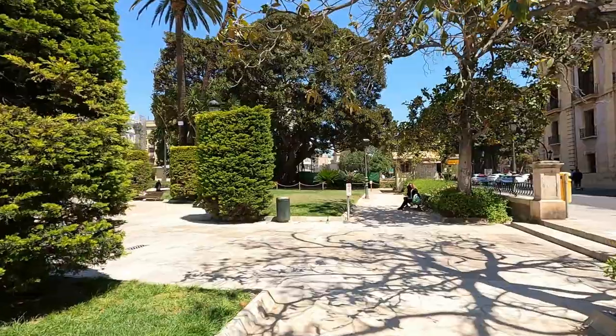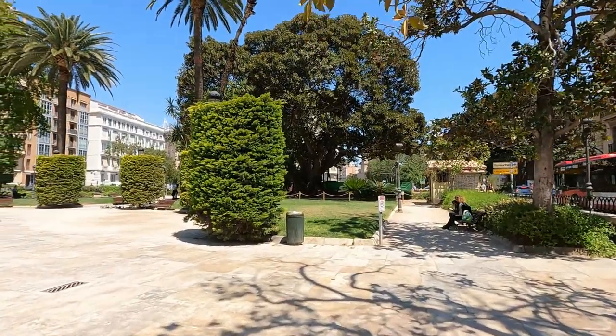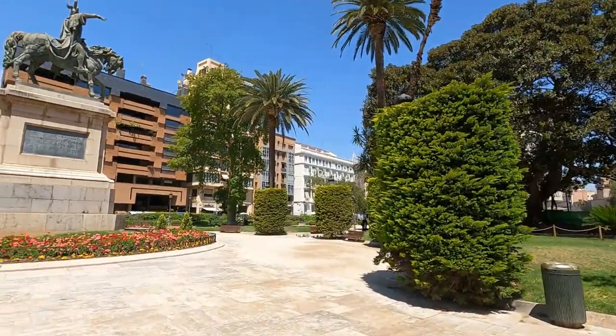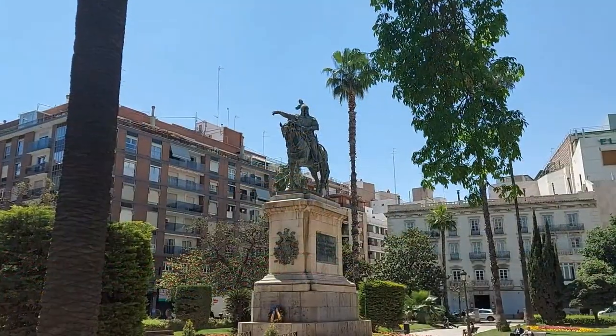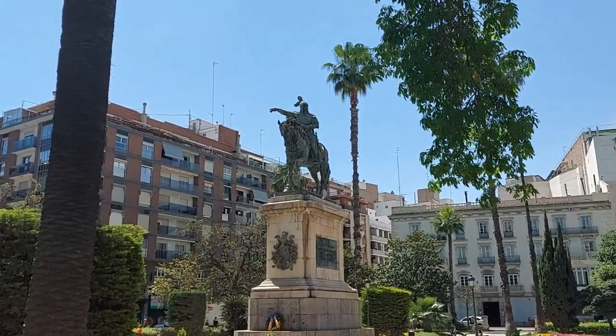But it's lovely, it really is. This is why I come away, to walk in places like this and see interesting signs. And fountains, absolutely brilliant. And there's a statue here as well. This is quite remarkable, this one.